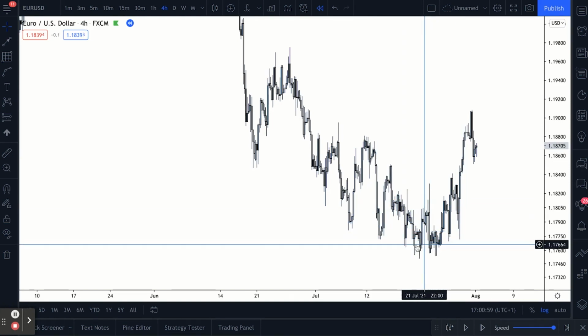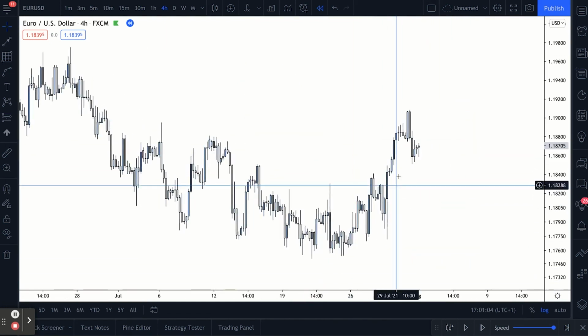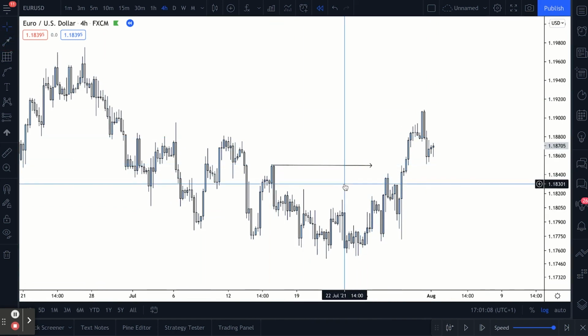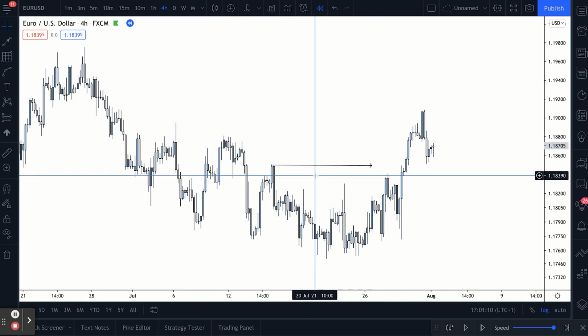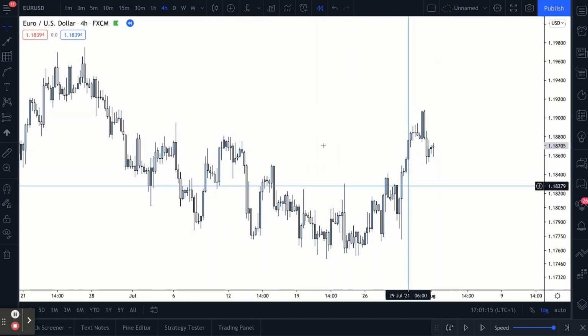So we came in around these levels, around 1.1750, and then actually formed an impulsive move to the upside from that demand zone. Now, this impulsive move went and cleared out all of these structure highs, this structure high, this structure high, and this structure high. So that impulse there shows us that we are most likely ready to move to the upside.